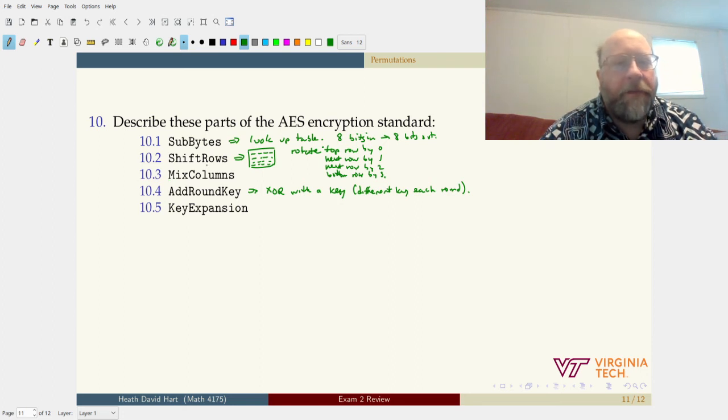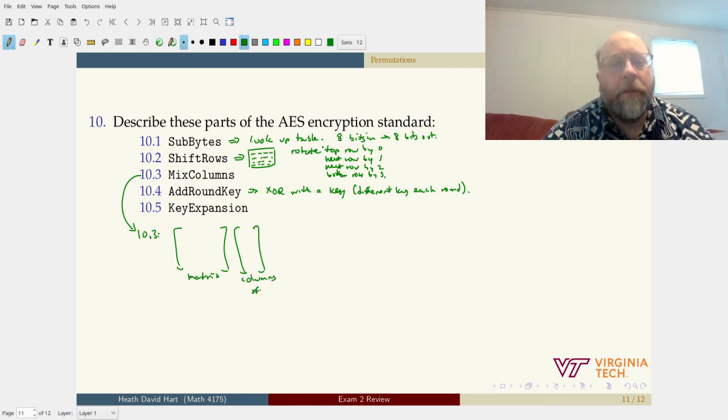And then mixed columns, I've not given myself room here to work on that. But mixed columns is a multiplication step. We have this matrix that's part of the algorithm, and we will multiply it by the columns that we come out of the shift rows. And then we end up getting new columns, and that will be the matrix that we pass on to the next round.